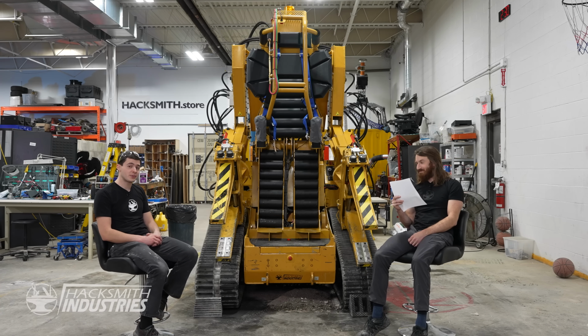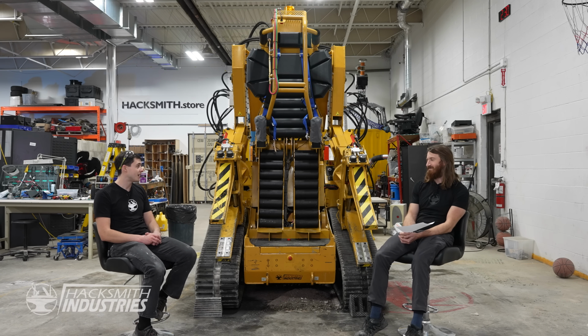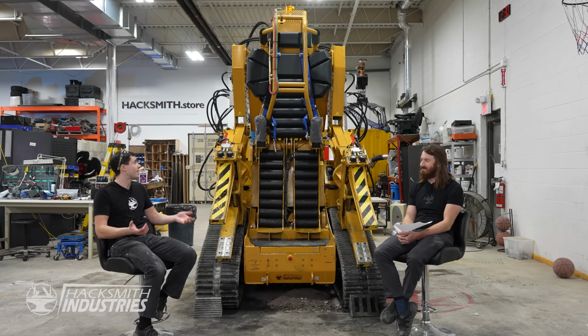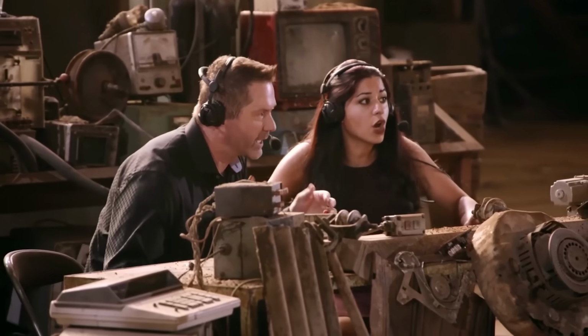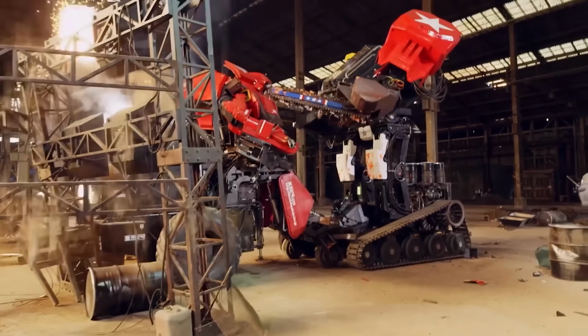Well, we are planning on doing more mechs in the future, and it is remote controlled, so we can technically put it through its paces without having to worry about pilot safety, which is a big step forward in the robot fighting industry. I'm looking at you, Megabots.